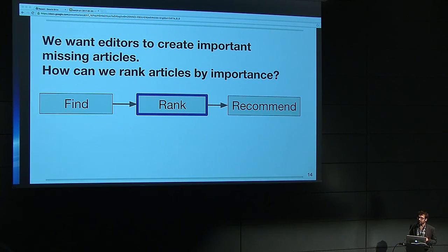But this find step that I just described can easily generate millions of articles that are missing in all the languages. But at the same time, there are only a few thousand Wikipedia editors that would have to do all the work of creating those articles. So clearly that won't work. There are too few people for too much work. So we need to prioritize, and that's exactly the goal of the second component. We want to rank all missing articles such that we can focus our efforts on the most important ones first.